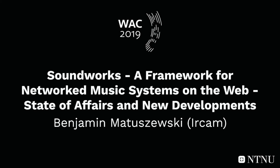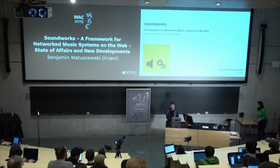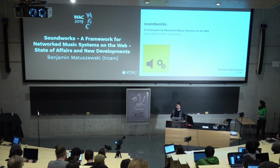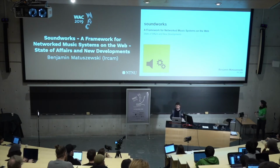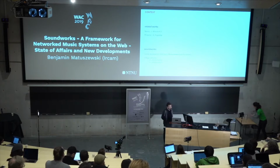Ircam to present you some new development on Soundworks. That is a framework that we developed at Ircam since 4 years now. So just to give a bit of context, it's something related to Nexus Hub that Jesse presented this morning. There is also Rhizome by Sébastien Piquemal. I don't know if it's still something that is maintained or not.